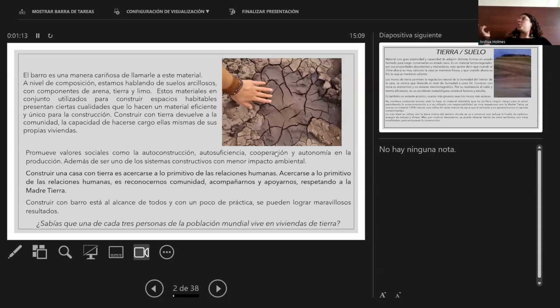I'm going to start talking about the clay. In Spanish, I say to the clay el barro. That is more like a friendly way to call the material. But the clay is a composition of clay, sand, and limo. How do you say limo? Lime? No, it's not lime. It's like a kind of earth, but more with organic stuff. So all these materials together we can use for building houses, and it is a very efficient and unique material. There is no other material with these conditions.